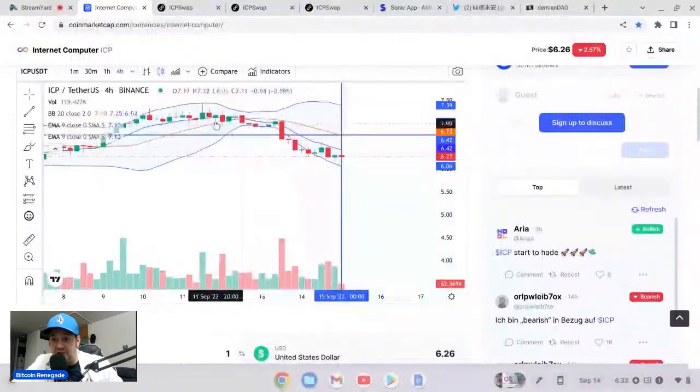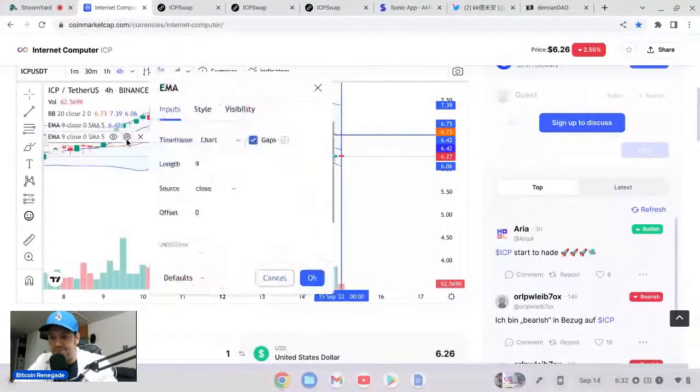But as you saw before, we sliced through this support like butter. So we can go back up and take on resistance. The only thing is the bears have control in the bear market in the broader aspect. So yeah, this isn't looking as good for ICP right now.